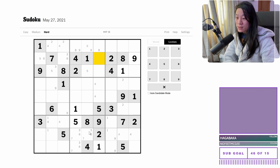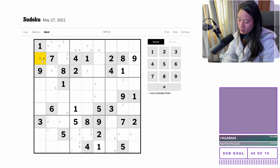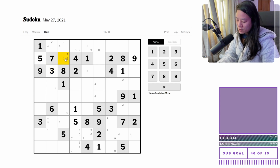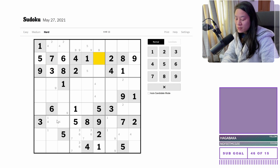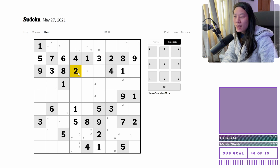So this is 3 and 6. I'm looking for 3, 5, and 6 on this row, and I've got a 5 there. So that's 3 and 6, which means that the 5 has to go there, which unlocks the 3 and the 6 in the box, which unlocks the 3 over there. So that's something. There is indeed something. That unlocks a pair of 3s over there. Anything else interesting? Let's have a look at this.